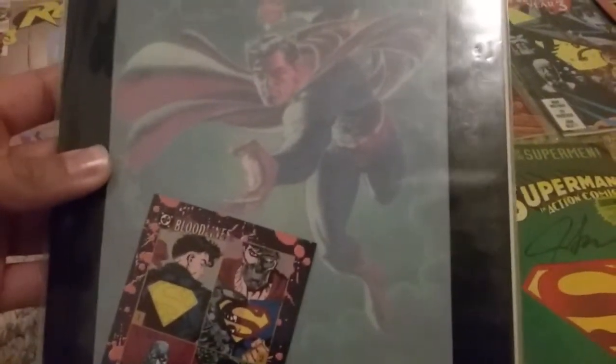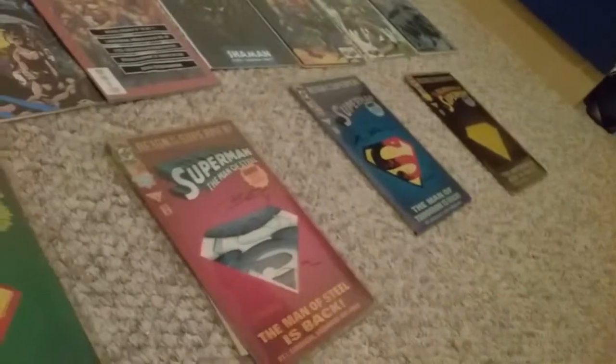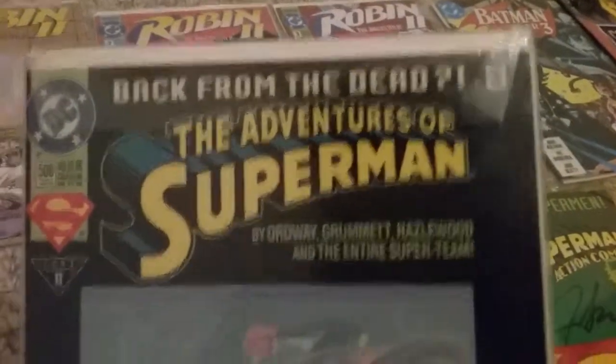So yeah, I really, really recommend this. Like all, wait, 1, 2, 3, 4, 5. Yeah, all five of these comics I have in a row. So yeah, I'm gonna show you each one of them. This is Back from the Dead, The Adventures of Superman.